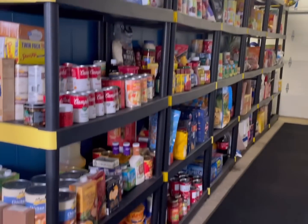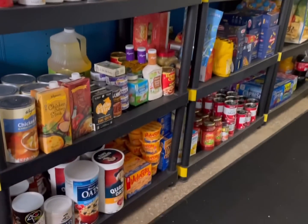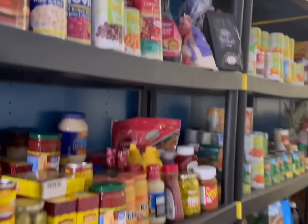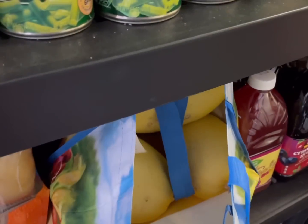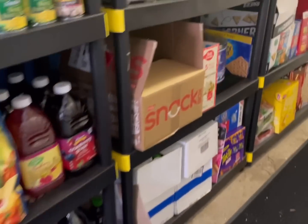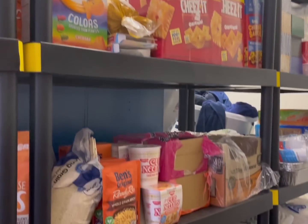Then we go into the garage, and this is with everything put away. We've got cereal bars, soups, broths, mac and cheese, sauces, pasta, taco stuff, beans, canned fruit, canned veggies. These are the spaghetti squash for Sunday. I just left them in the bag. Juice. Applesauce gets a whole shelf. Crackers and stuff like that.